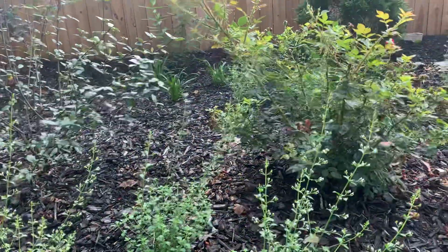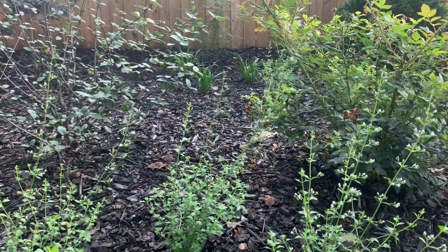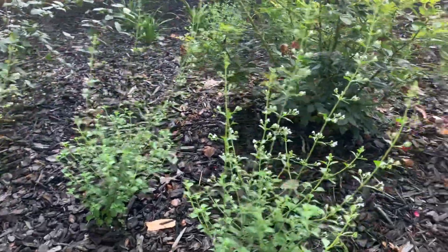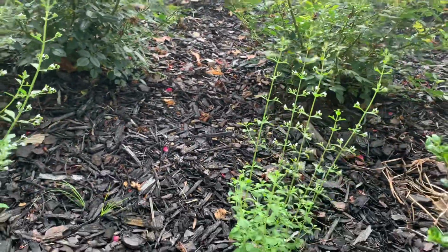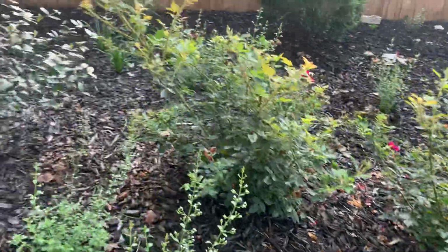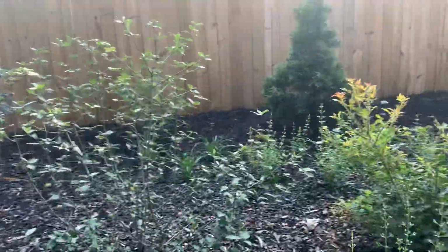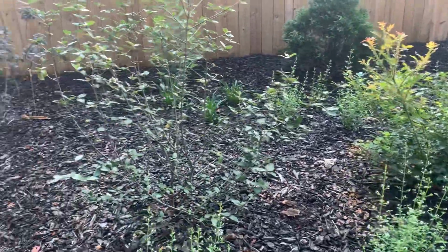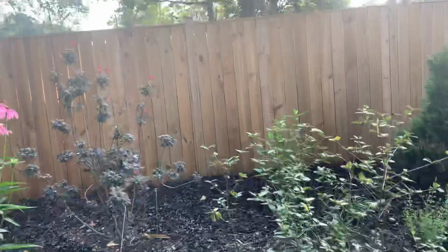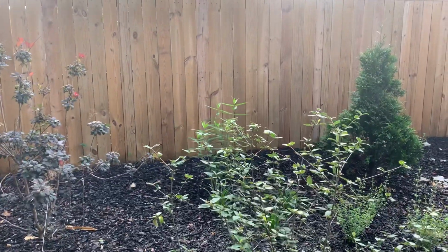So in this bed, it's really my sun garden. I've got some calamint right here, which the bees are going crazy over. It's a nice filler plant, and I got them as little sprigs. So I've got a butterfly bush back there, which I'm sure is going to get twice its size.